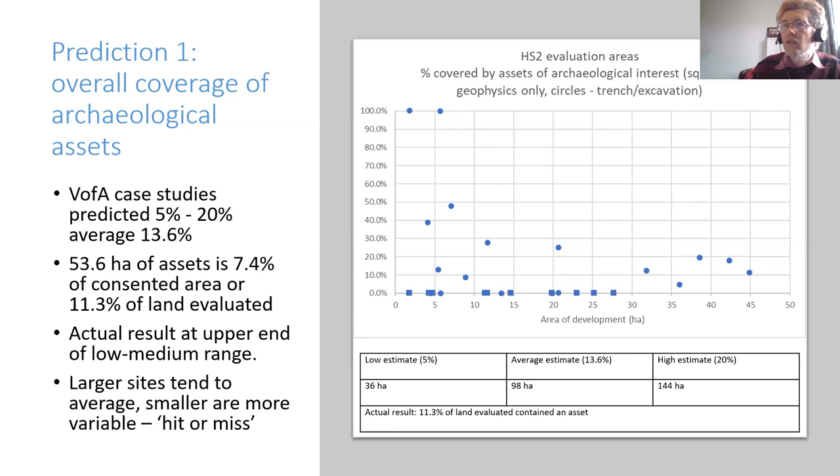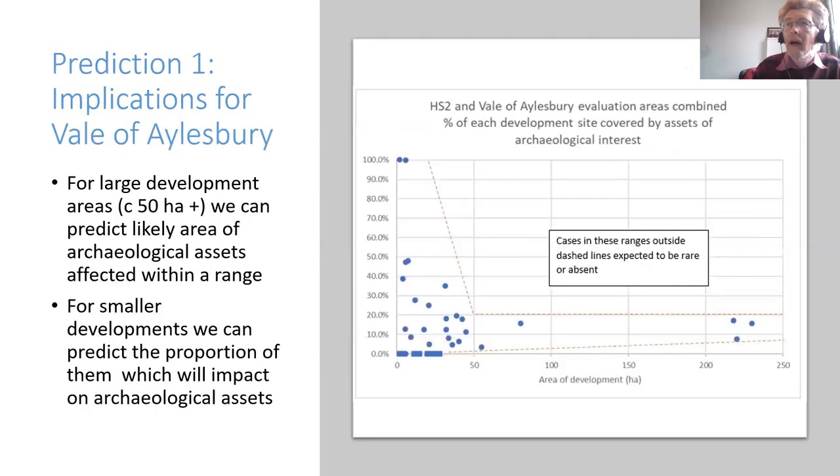But also when you look at the individual sites, you'll find that the smaller subsites tend to be rather hit or miss. They can have quite a high proportion of archaeology on them or none at all. Whereas once you get up into the larger sites over 30 hectares, they're all pretty much sitting in that 5 to 20% that I mentioned earlier on. So, not bad, I thought. And then if you put that together with the previous case study data, you can begin to see the patterning there, with lower project sizes showing quite a variety, then tending towards an average, which I think common sense would suggest is quite likely to be the case.